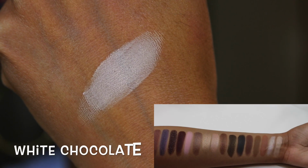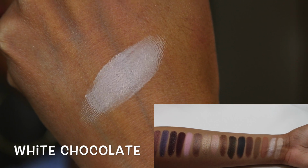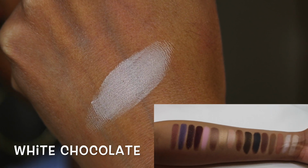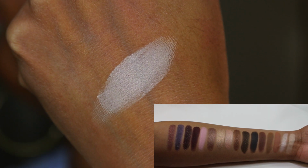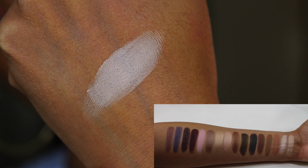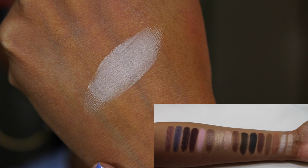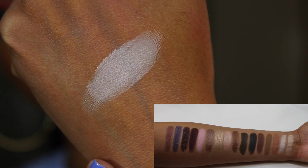So first up is White Chocolate, which is a matte ivory shade with a yellow undertone. This is the first of the large highlight shades, and I think this will work great as a highlight shade for lighter skin tones. On darker skin, it will come off a little bit ashy, so I'd use this as an inner tear duct highlight or as a replacement for a white eyeshadow.